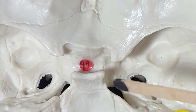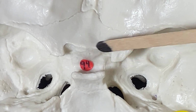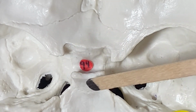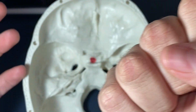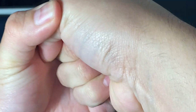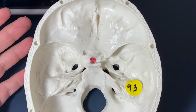And number 94 that you see right there, if you see a sticker right there, we call that the hypophyseal fossa. This structure anatomically is very significant because it houses the pituitary gland, and it's protected by all these structures around it. So if you want to think about my hand, my fist being the pituitary gland, and this being that shallow depression, it's going to fit very, very tight and snug. And that's the main function. This actually houses that pituitary gland for you.